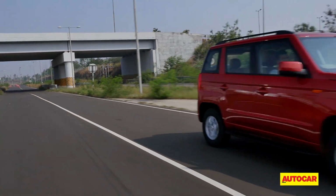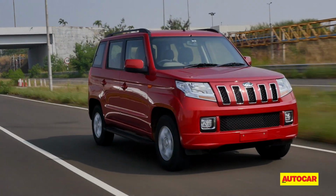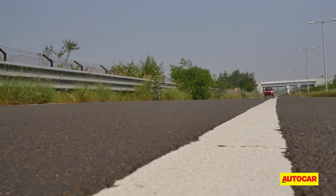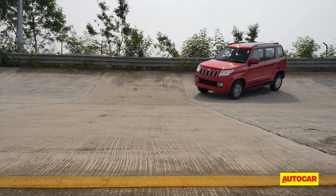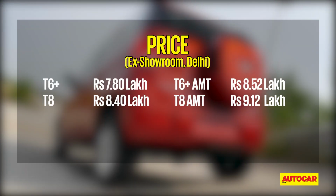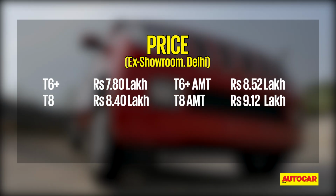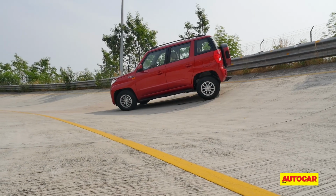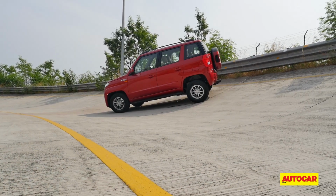So, the TUV may have checked off the box that says automatic transmission, but in its current guise, its promise of hassle-free motoring is delivered in very small doses. The TUV AMT is available in two variants, the T6 Plus and the top-of-the-line T8. And although the 70,000 rupee premium to go automatic is a small one, in the TUV's case, it seems like too much for too little.